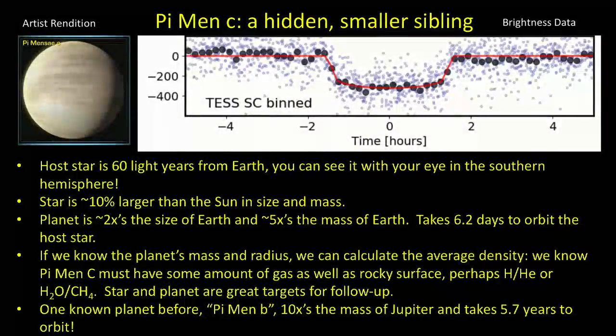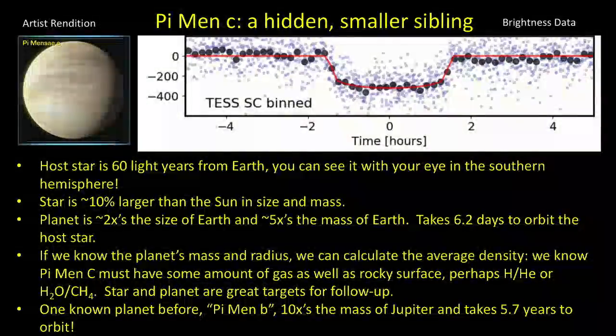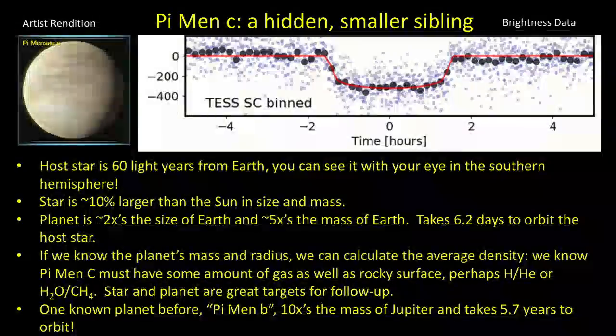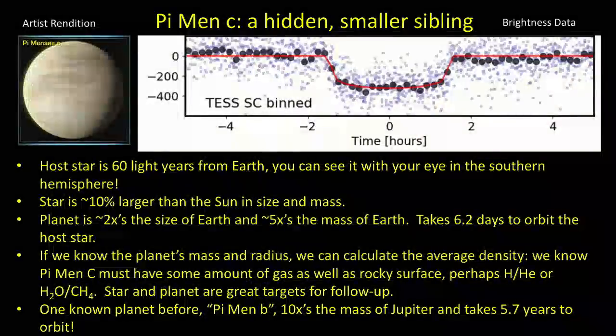And the plot on the right is taken straight from the paper that announced the discovery of this. On the axis up and down is basically a measurement of the brightness of the star as a function of time. And you can see, if you remember back when I showed the little animation of what happens when a planet goes in front of the star, we see a very characteristic drop in the flux while Pyman C is going in front and blocking all the light, and then it goes back to normal again. So these kinds of plots, which we call light curves, are what we really want to get out of TESS to then study and measure properties of the planets that we find.